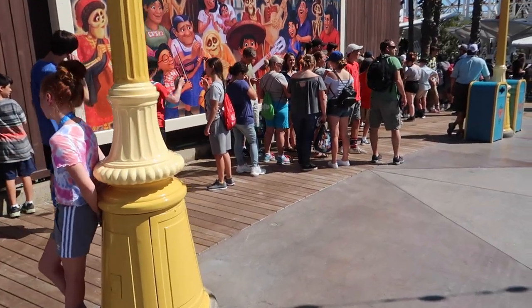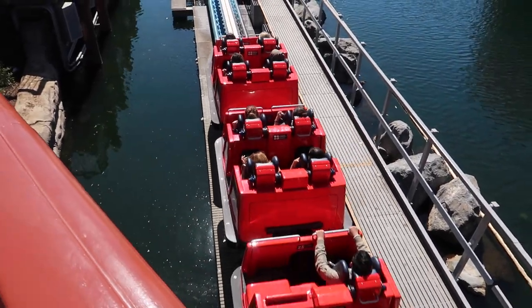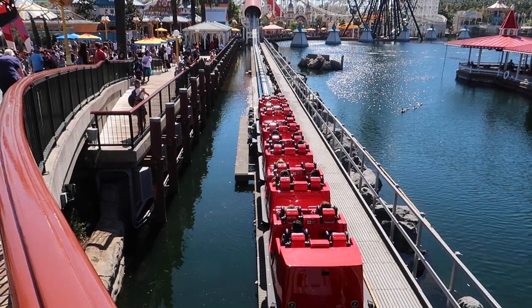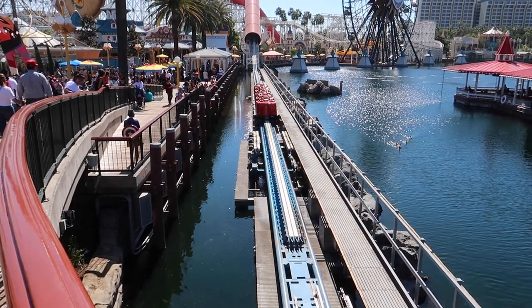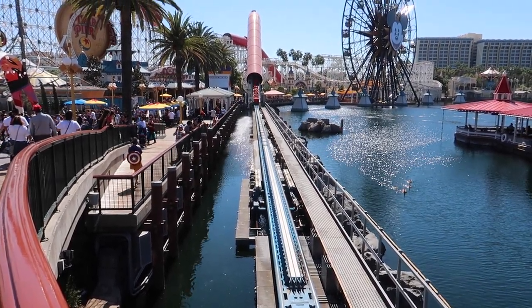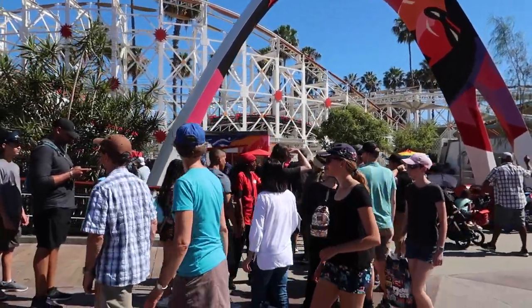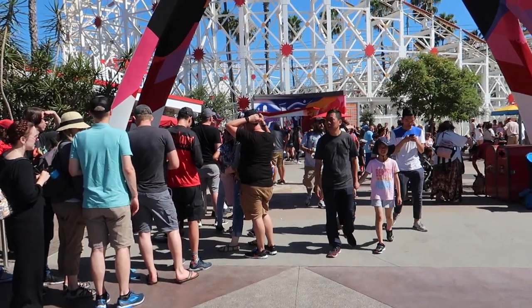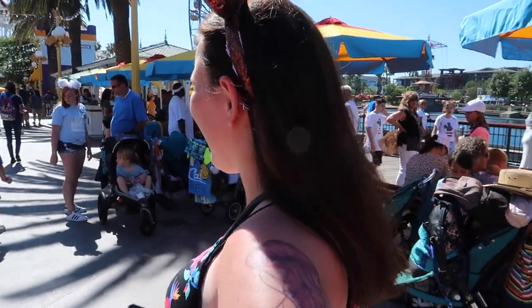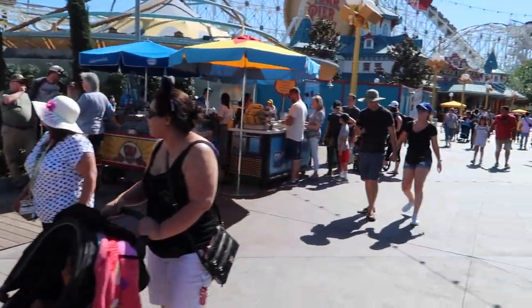And I think this line is for Incredicoaster. But yeah, this line stretches all the way over here just for the adorable snowman. This over here is the entrance to the Incredicoaster. And then just beyond that, you have a little cookie stand called Num Num Cookies. And a little Fireball Jack. We'll be heading out this way a little bit later because we have a FastPass for that.